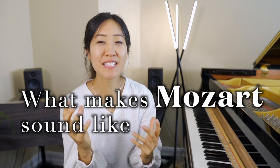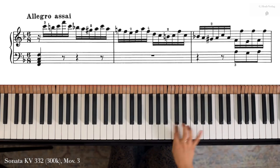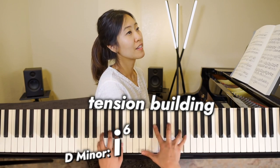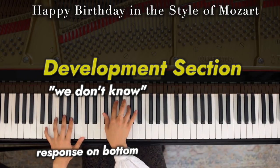What makes Mozart sound like Mozart? And when you do recognize his music, what are you actually listening to? In this video, we're going to try to answer this very question by reverse engineering his music and applying his compositional techniques to the tune Happy Birthday to try to see if we can imitate Mozart's style.